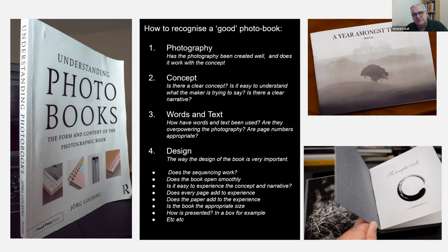How are you going to sequence the photographs to create a flow, to make your readers want to turn over the page to the next one, but not too quickly? You want them to enjoy what's on that page in the first place. The paper that you use, the actual book design that you use, are you going to put it into a box? How are you going to present it? All these things, I think, are really, really vital. So I hope you've all managed to take all that in.